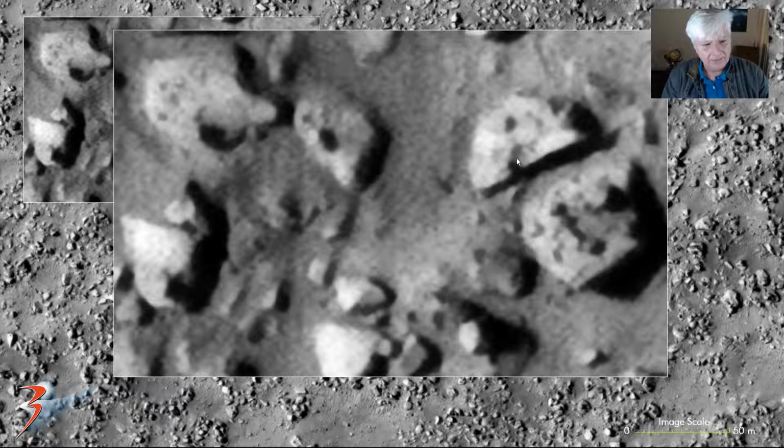Get that indentation there. And then some layering going on here. This piece is lying on top of this larger object, straight edge over here. Would that be some type of metallic debris from an object like a machine or some type of technology?